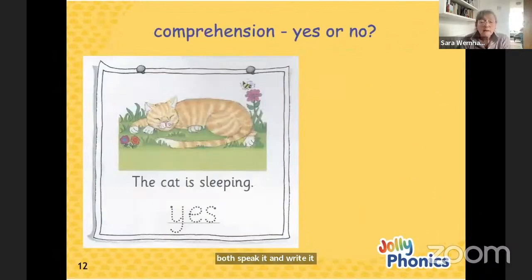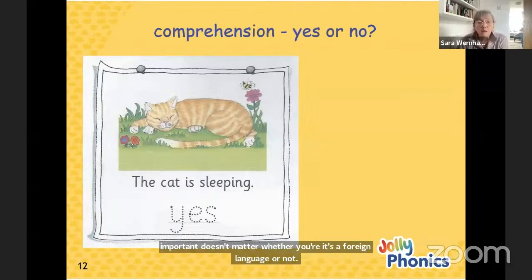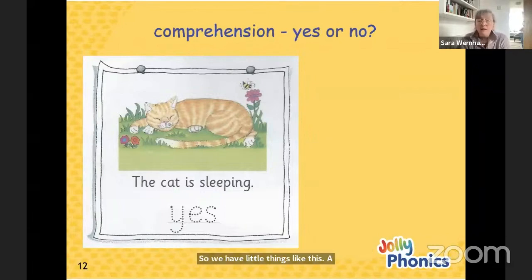So little things, because I say comprehension is very important. Doesn't matter whether it's a foreign language or not. So we have little things like this: the cat is sleeping, and you've got the one answer, yes, but you can encourage them. It's just a very simple picture. The cat is sleeping, and they could just say yes, but you want to encourage them to speak. So you will encourage them to speak in a sentence.